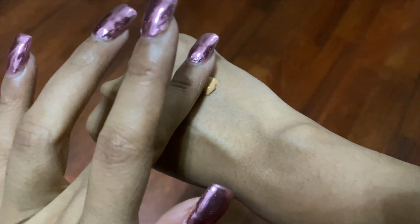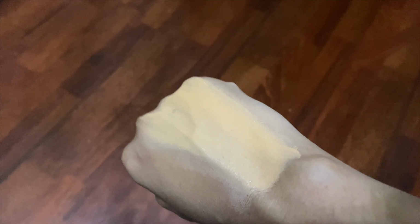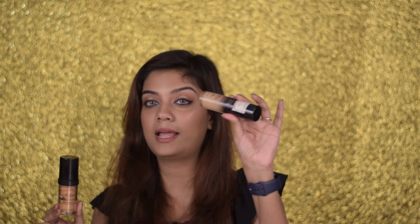It is light to medium coverage, definitely buildable, but it blends so beautifully, and the consistency is more on the runny side, and does not give you full coverage. So if you have acne scars and all, this might show through. This is not going to hide your hyperpigmentation and acne scars, unlike this Milani one. But what this does is, if you want a natural finish, and if you do not want to look cakey, and basically if you have good skin and if you have dry skin, definitely go for this.